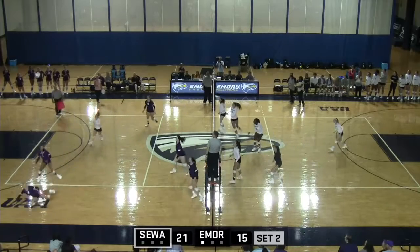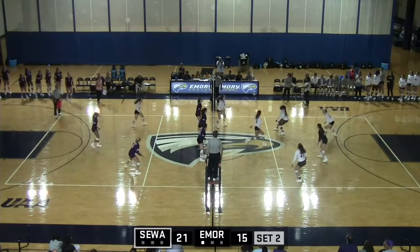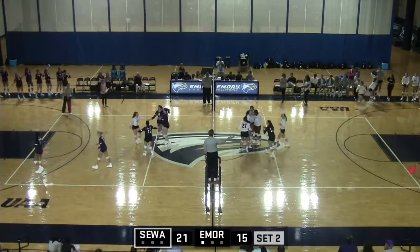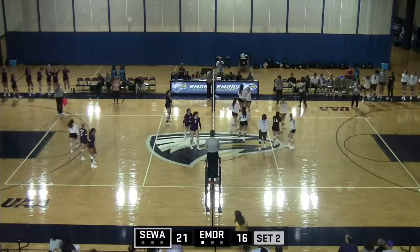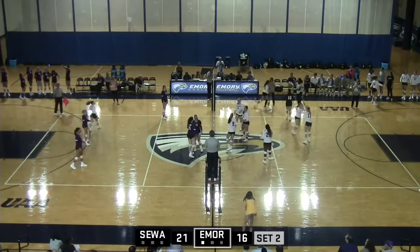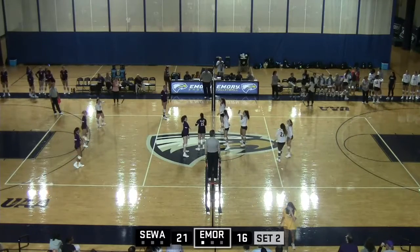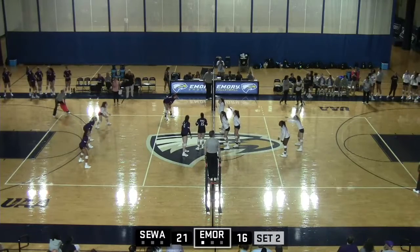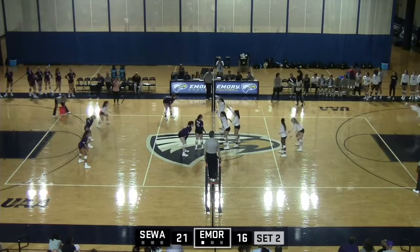Martin dug up again. Somehow Sewanee keeps it alive. Free ball back to the Eagles. Serve into the corner. Almost a shot of frustration there. 15-22. Very hard to come back. Certainly not saying it's out of the question, but most importantly, if this set is going to be won by Sewanee, for Emory to come back and learn from it.